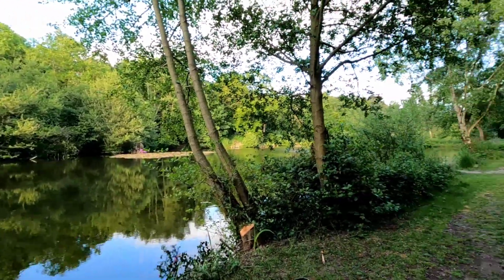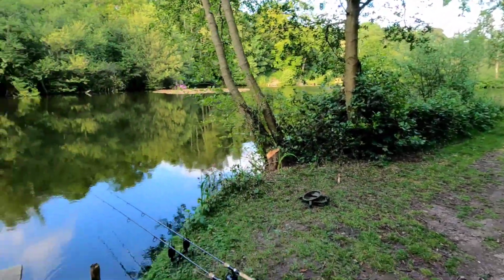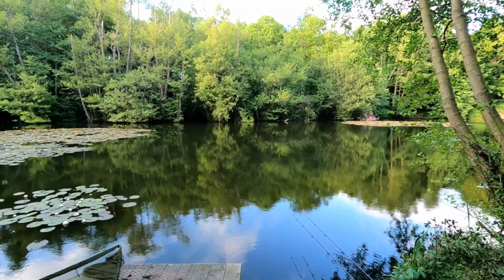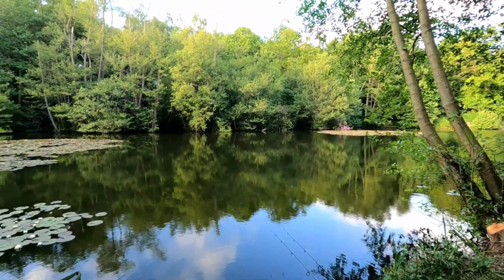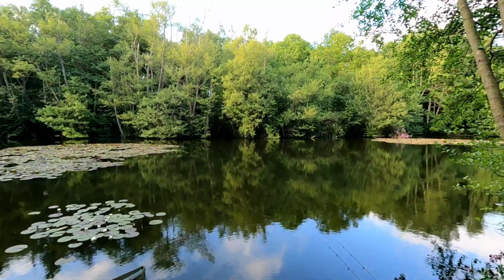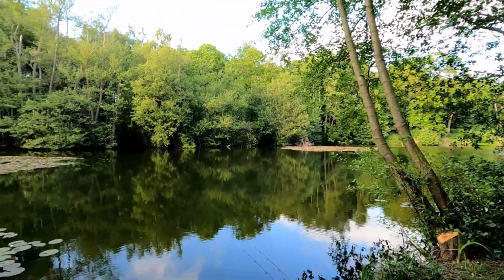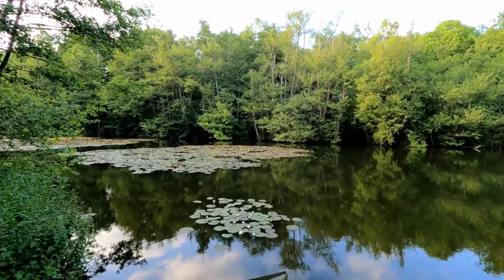So let's have a look. Like I say, peg 19, dropped in, it's in the middle of the basin. Left hand side of me you have a load of weed, so I'm staying away from that. That's being cut soon. I'll take you down there in a little while, show you all down there. But look at this, come on, the big chunky carp. Now if we come down here, I'm going to walk a couple of pegs down and I'm going to show you what I mean by the weed.